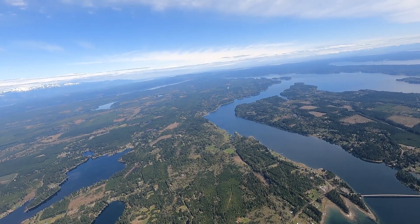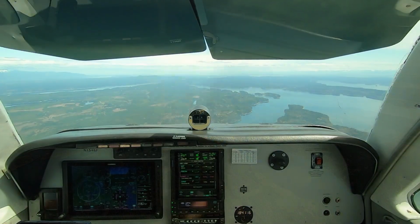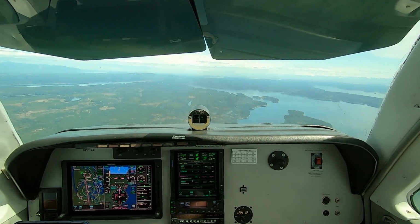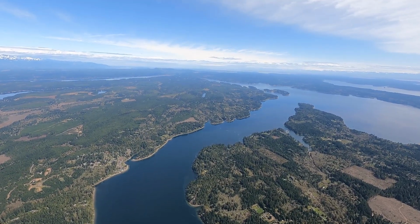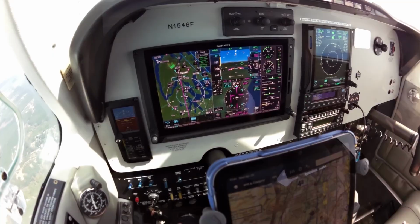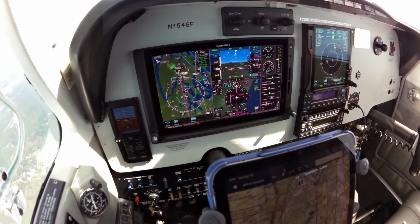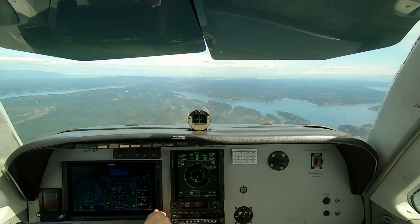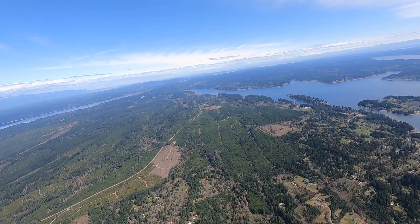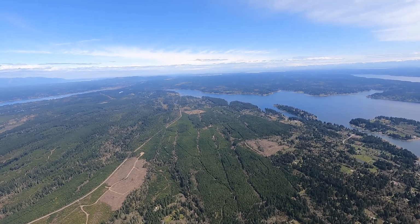Bremerton traffic, 69 Uniform is 6 miles east, inbound landing 02, Bremerton. Bremerton traffic, Sky 203 turning right crosswind, runway 2, touch and go, Bremerton. Bremerton traffic is 326 Mike Echo, final runway 02, Bremerton. Bremerton traffic, Skyhawk 303 Lima Kilo, taxiing to runway 2 from Avian via Alpha, Bremerton. Bremerton traffic, Sky 203, midfield right downwind, runway 2, touch and go, Bremerton. Bremerton traffic, Cessna 326 Mike Echo, departing runway 02, staying in the pattern, Bremerton.